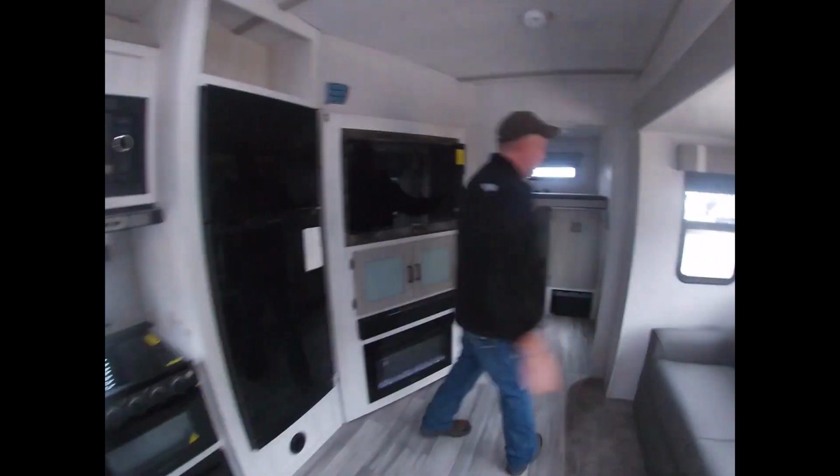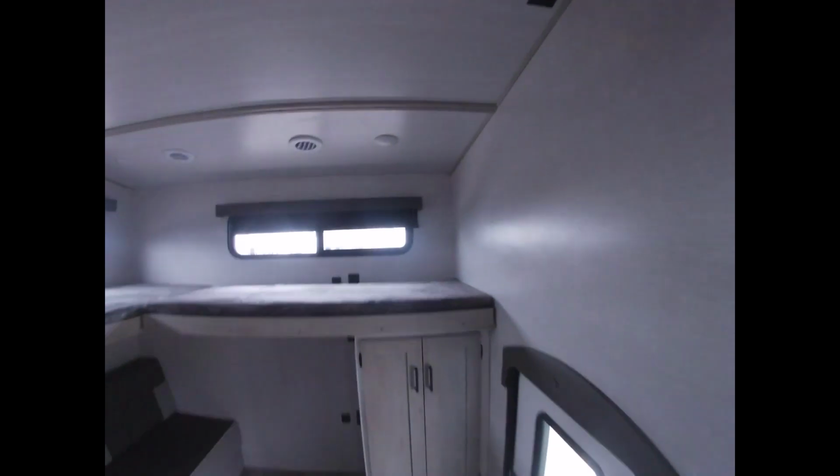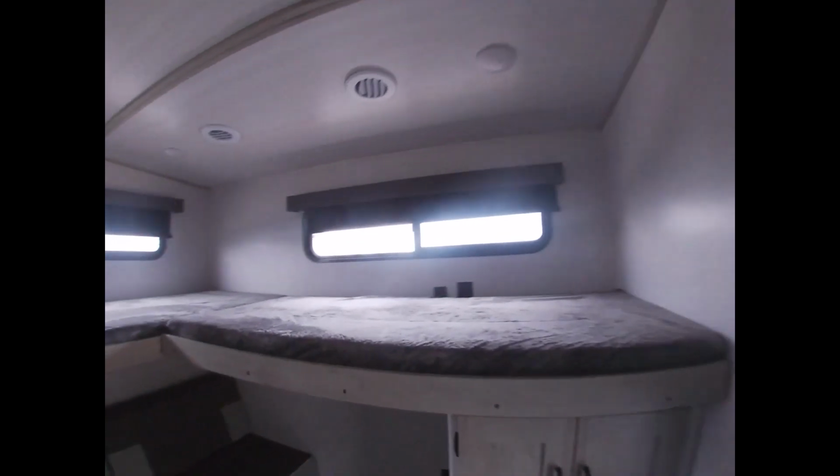We're going back to the bunkhouse area. Now this can actually be used for two things. It's a nice bunkhouse area, but I have a lot of people that want an extra room. The wife wants a sewing room or a hobby room. These will actually raise up. You can take the bottom cushions out and you have a full room back here to be a hobby room.